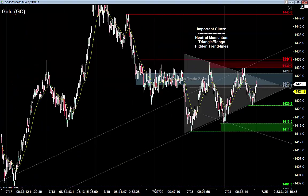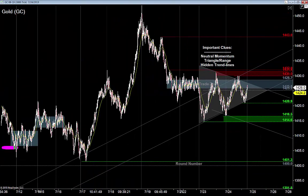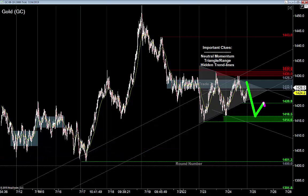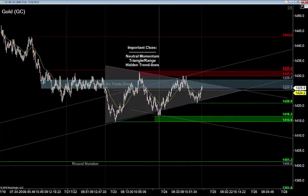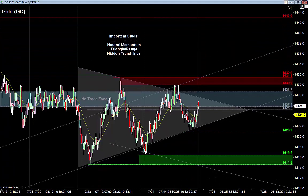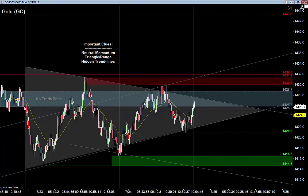And then on the way down, where's the objective going lower? The objective going lower is right down around these lows, that 1405. So if we see that strong 1, 2, 3 breakdown, marking that low, marking that high, we're trying to sell off of that high here. I get it, trading breakouts is difficult. You have to wait patiently for them. But please don't think like a rookie right now and try trading breakouts here.